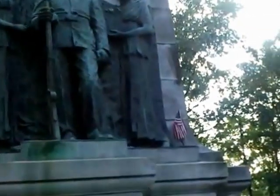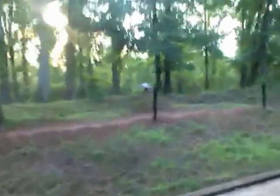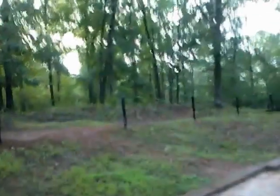This, as I said, is an Illinois monument. Now you can see right there. See it? Right there? That's the American flag somebody put there. As I told you once again, when you go to these parks, cemeteries, have a little respect. Don't pull them off. Just leave them. People come to commemorate what happened.